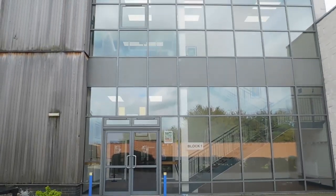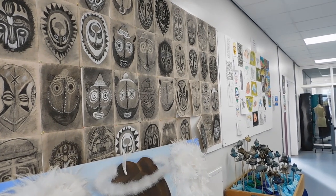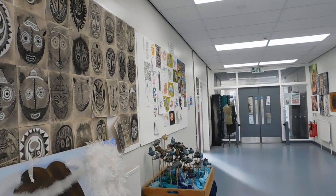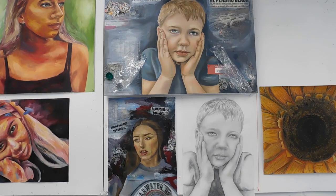Above the street is our large art department, which includes textiles classrooms, sewing machines, clay rooms, kilns and also Apple Mac computers with Adobe editing software. These facilities allow students to produce their best work possible when guided by their teachers.